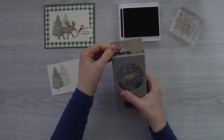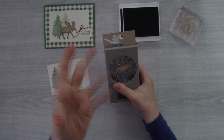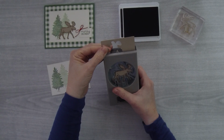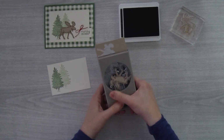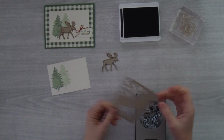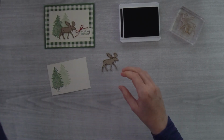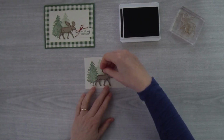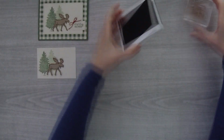It's easy to center if you haven't used one of our punches before. It's easier to center if you are on the back side of the punch, and you can just clamp it down without punching all the way through, and that will allow you to shift it. If you're a little bit off, you can have a look. Okay, that looks good. And now I can punch it all the way through. Isn't that easy? There I have a moose. I don't have to fussy cut him out. It's just so simple.